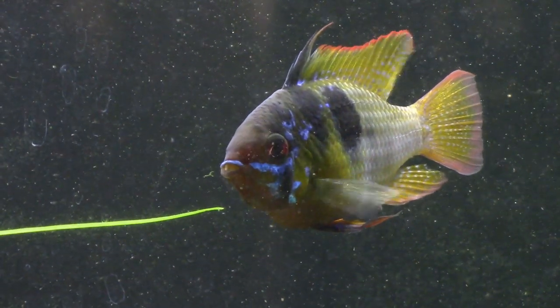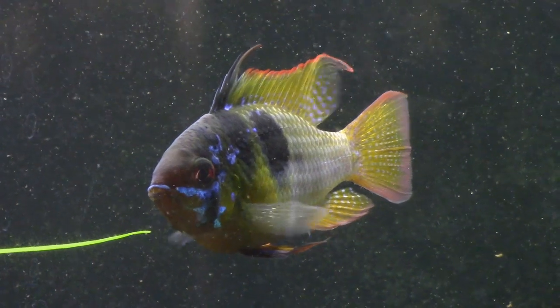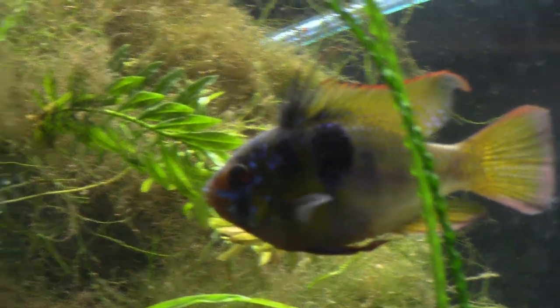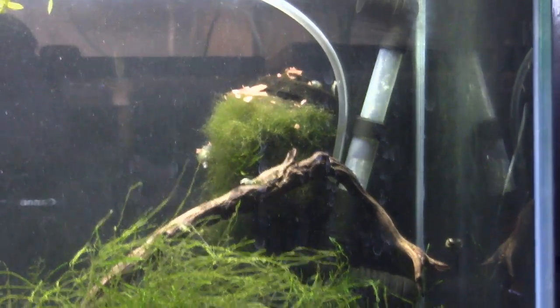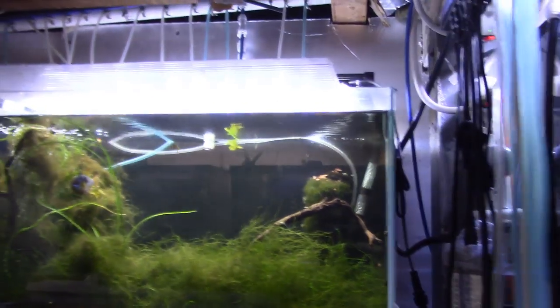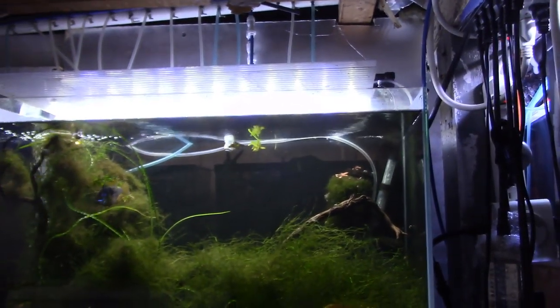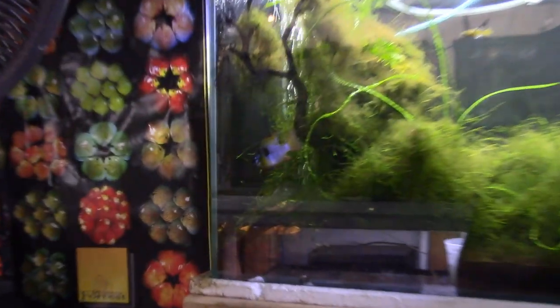Got some particulate in the water right now. I don't do much in the way of filtering other than sponge filters in almost every tank. A couple of tanks run some power filters, but there's a sponge filter covered, riddled in algae. It does its job to house beneficial bacteria and all the biological filtration, but it doesn't necessarily remove the big particulate from the water, and I'm okay with that.